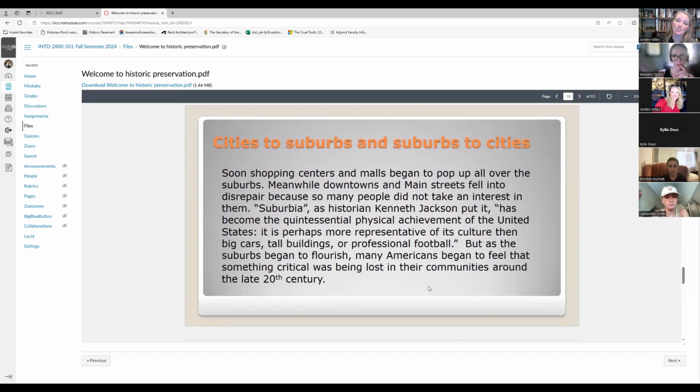But then soon shopping centers and malls and everything started popping up, and meanwhile, all these downtowns and main streets fell into disrepair. There were a lot of ghost towns that started happening. And there was an article that came out about suburbia by historian Kenneth Jackson. He basically talked about how suburbia had become the quintessential physical achievement of the United States. It perhaps was more representative of its culture than big cars, tall buildings, or professional football.